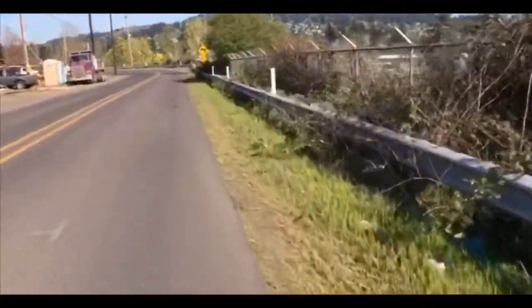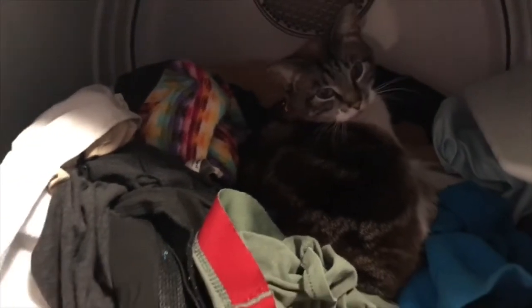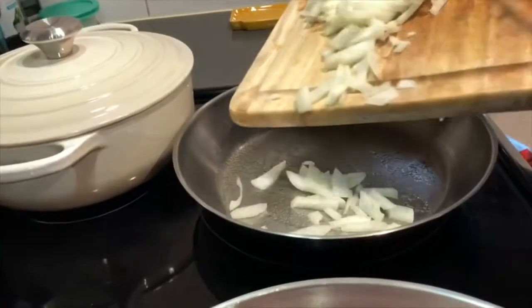Ow! Santa Cruz! Guys, we've been looking for a cat for so long, and she's been inside of the dryer. So funny.